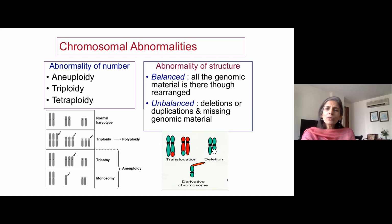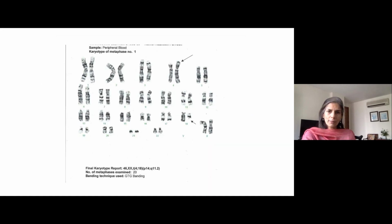Remember, all chromosomal abnormalities postnatally would present with intellectual disability, except for Turner syndrome and to some extent Klinefelter syndrome. Otherwise, antenatally, they may manifest with growth restriction or fetal malformations, and postnatally, they manifest with intellectual disability.